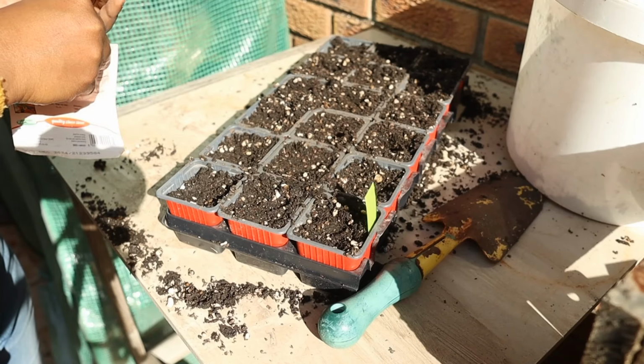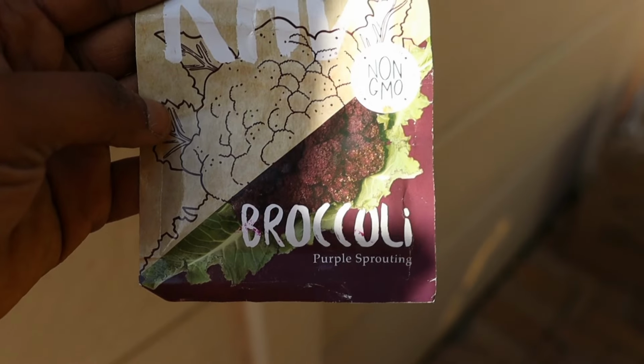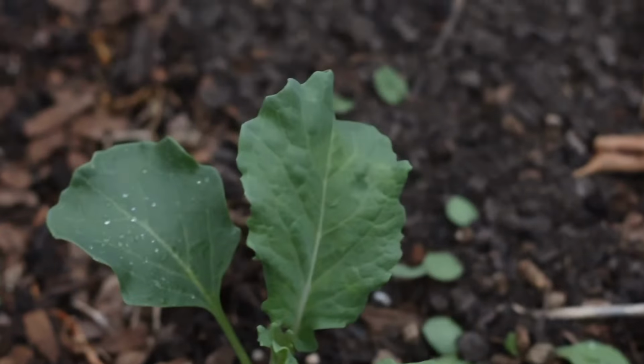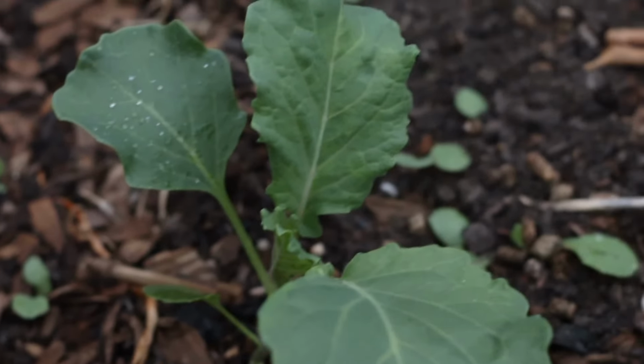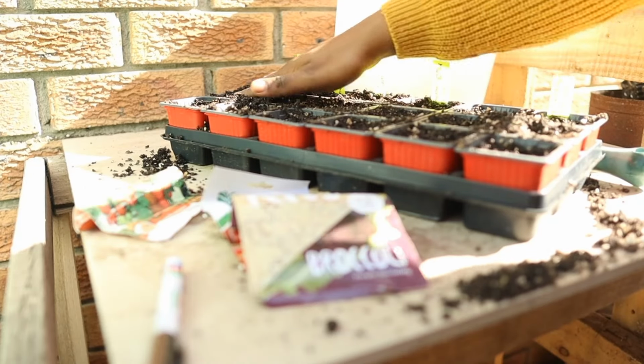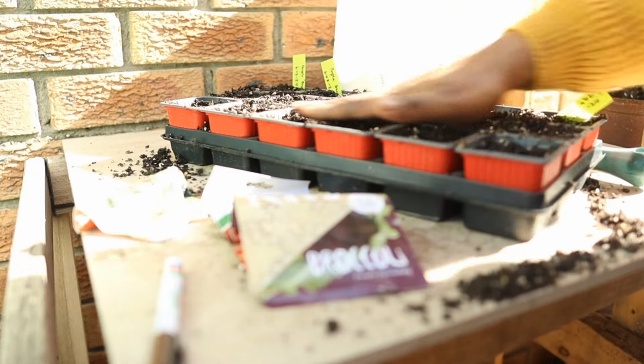Some other items that I'm also starting off are some sprouting broccoli. I think it's a variety that can grow quite quickly. So I'm going to try to sow another batch that I will maybe grow in my growing bags, depending on the space available in my garden. So these are the items that I'm currently starting off in my garden.